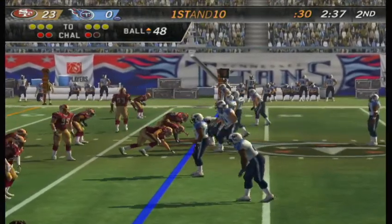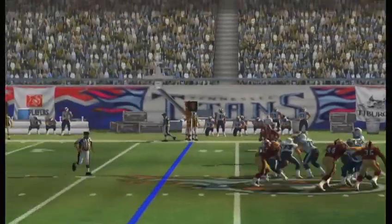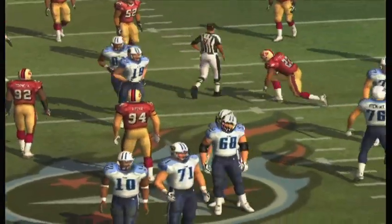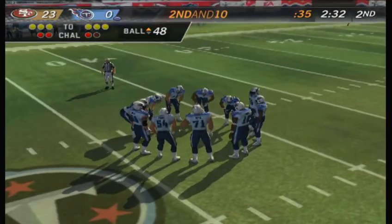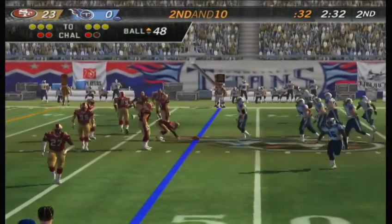It's on. Lucky, lucky. Check it. The 49ers come out in a nickel package, and he dropped it. He put the ball exactly where you want to put it. The intended receiver on the play. Second and 10. Ball on the 48-yard line.